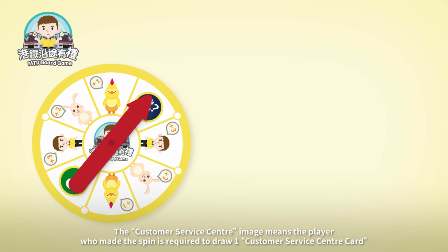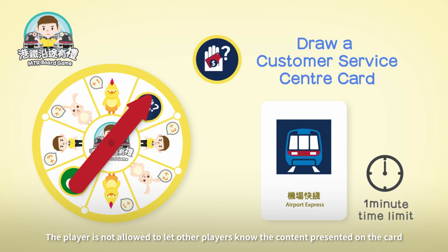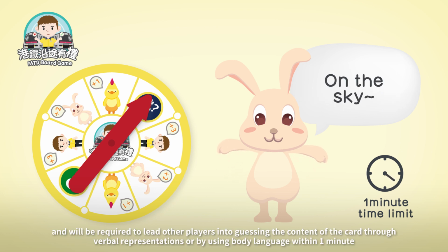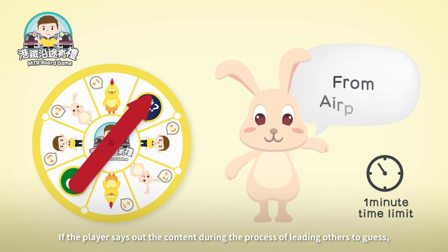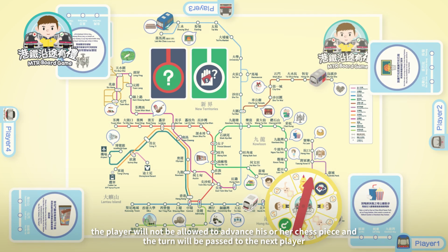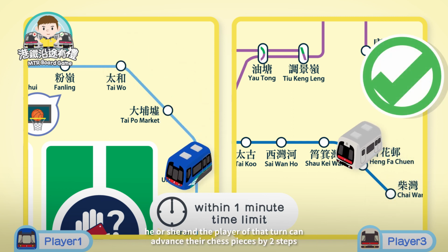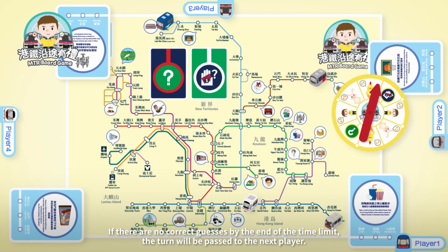The customer service center image means the player who made the spin is required to draw one customer service center card. The player is not allowed to let other players know the content presented on the card, and will be required to lead other players into guessing the content of the card through verbal representations or by using body language within 1 minute. If the player says out the content during the process of leading others to guess, the player will not be allowed to advance his or her chess piece, and the turn will be passed to the next player. If one of the other players guessed the content of the card correctly within the time limit, he or she and the player of that turn can advance their chess pieces by 2 steps. If there are no correct guesses by the end of the time limit, the turn will be passed to the next player.